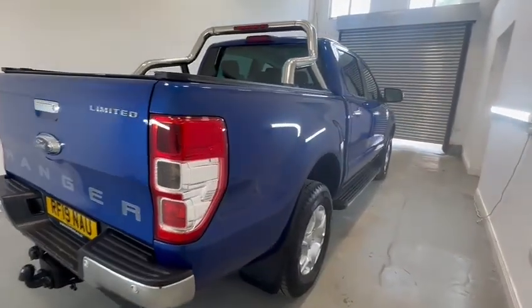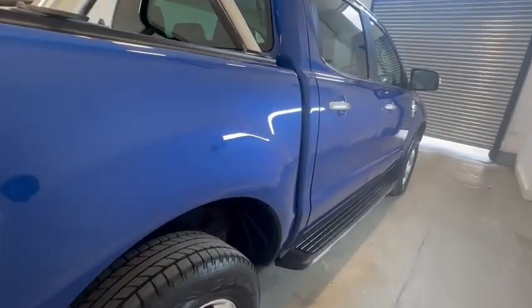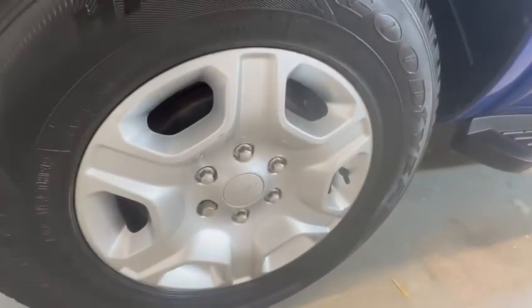Coming down the driver's side, again, really nice condition. No dents or scratches on this rear quarter, another good tyre and wheel.